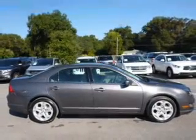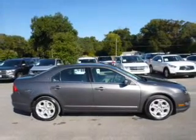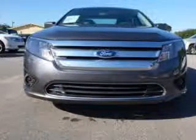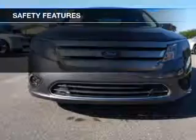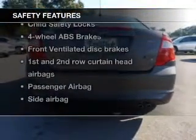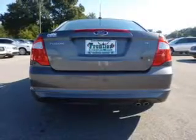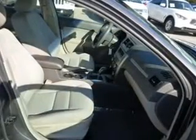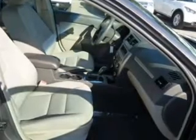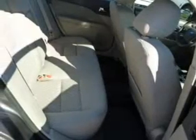ride. Keyless entry, power door locks, power windows, cruise control, an AM/FM stereo with a CD player, a satellite radio, power mirrors. If safety is a high priority, rest assured knowing that these top safety components are included. Front ventilated disc brakes, curtain head airbags, passenger airbag, side airbag, traction control, stability control, low tire pressure warning.